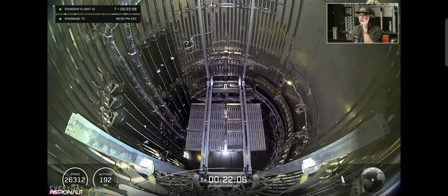So again, these are just demonstrators. These are payload dummies, but they're a similar mass and size to the Starlink version 3 satellites that Starship will be deploying on some of the earliest missions. So they're just testing out if the system works to deploy. All right, so we're about halfway through.